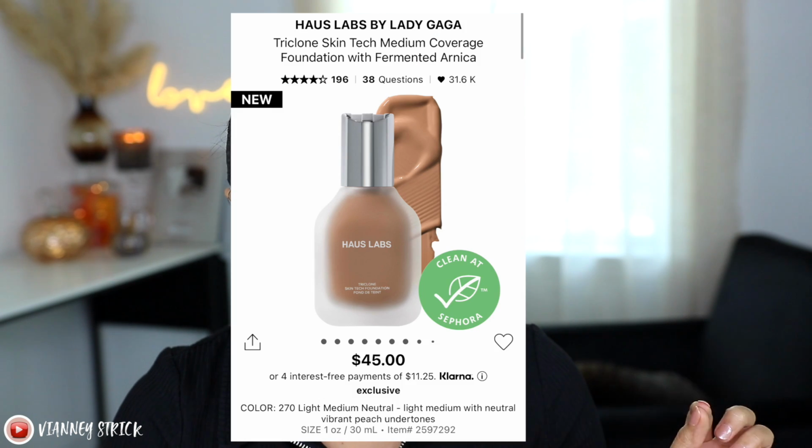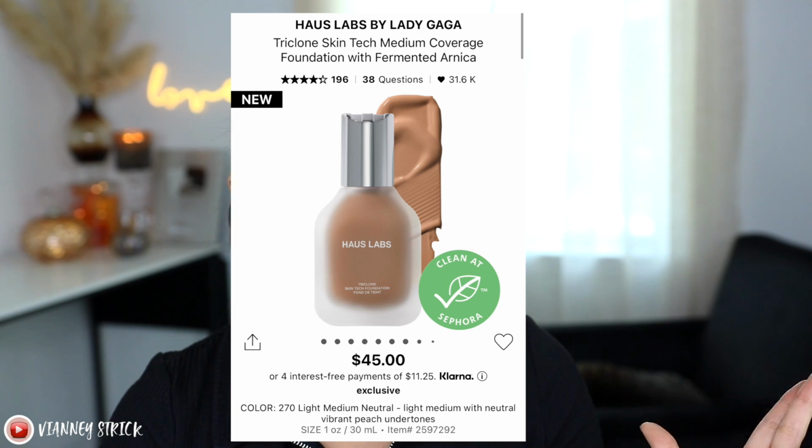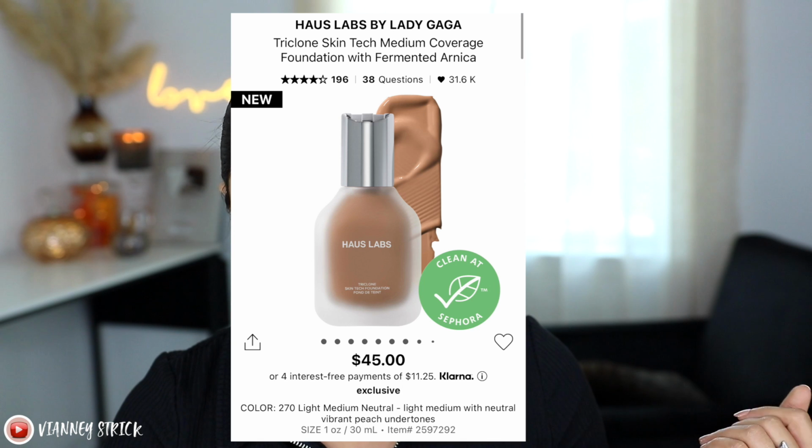Let's start out with the foundation. Let me tell you all about it. We'll apply it and then I'll tell you guys what I think. So the foundation is called Triclone Skin Tech Medium Coverage Foundation with Fermented Arnica. Interesting. It is of course by HAUS Labs by Lady Gaga, and it is $45 for 1 fluid ounce.